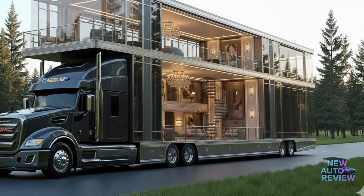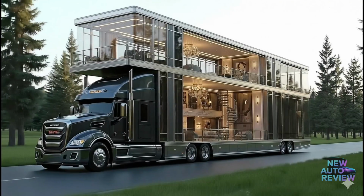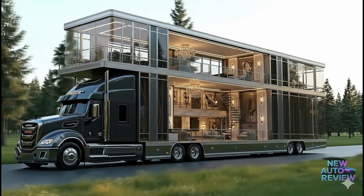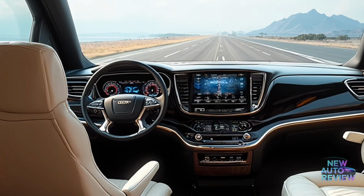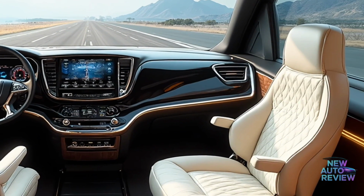The GMC Double-Decker's roof is not just a roof. It's a convertible terrace. By day, glass railings rise around the edges, creating a safe open-air platform. Sun loungers unfold automatically, while an outdoor kitchen module slides out of the wall, ready to serve cocktails or grilled meals. By night, the space transforms.